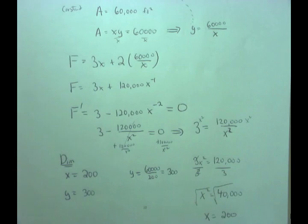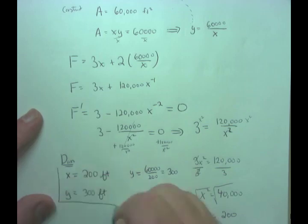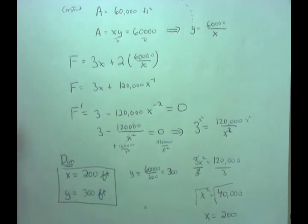Now, in terms of all this elaborate rounding to the nearest foot, they were trying to not be so in your face about how they wanted the answers, but don't forget the units is what they should have said. They just try to make you remember the units with these elaborate words. What was x? It's a distance. And what is it measured in? Feet. And y was a distance, and it was measured in feet. So the answer to the question is the dimension should be 200 feet by 300 feet. Does that make sense?